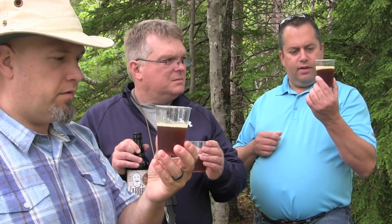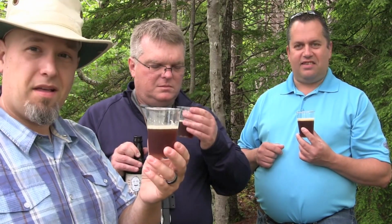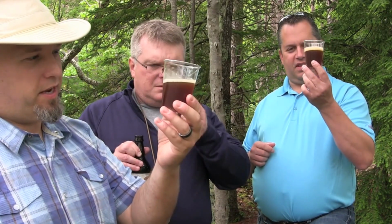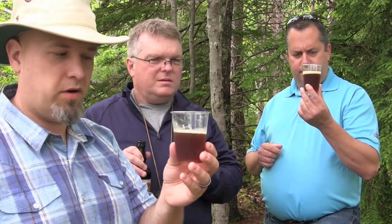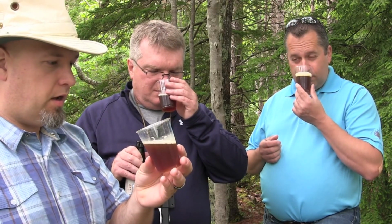Very interesting. Now this is a 9% maple beer, is it? Yes, this is made with maple syrup. It has a nice brown texture to it here. Lots of carbonation. Head was a little thin when Todd poured mine, but yeah, it's probably from the alcohol.